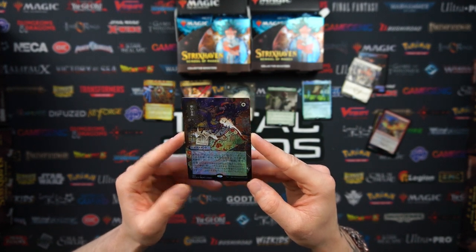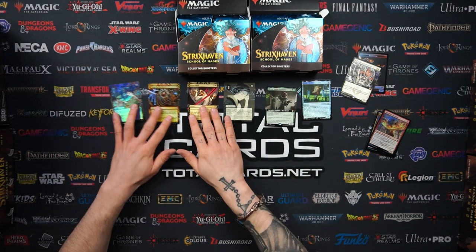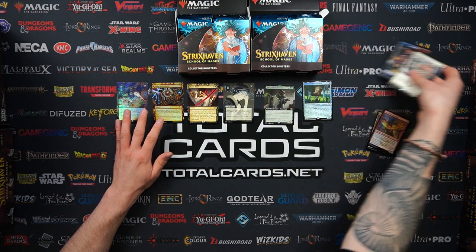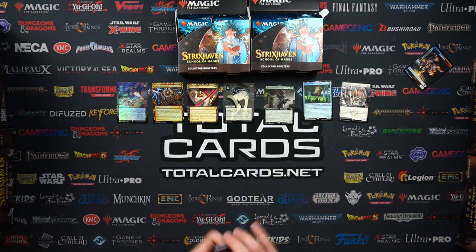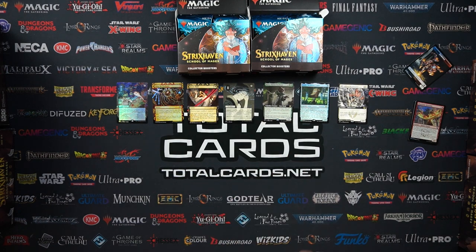Kind of reminds me, not exactly, but they're not too dissimilar from the Japanese artworks we got for the Planeswalkers from War of the Spark. War of the Spark was actually the first set that I started playing, so it's quite nice being able to see different Japanese artworks on these again.